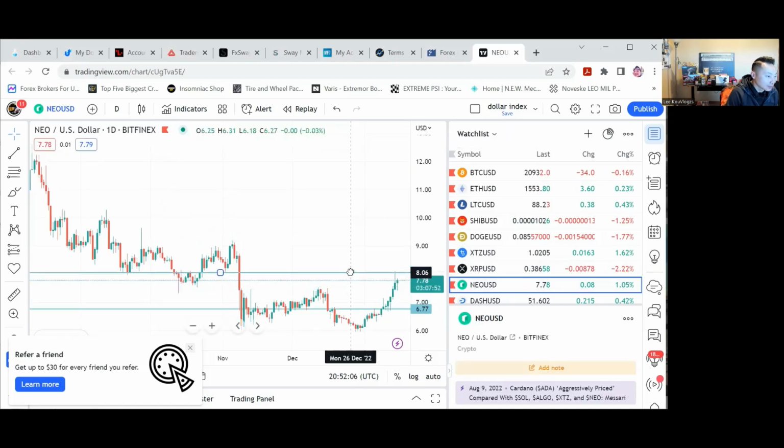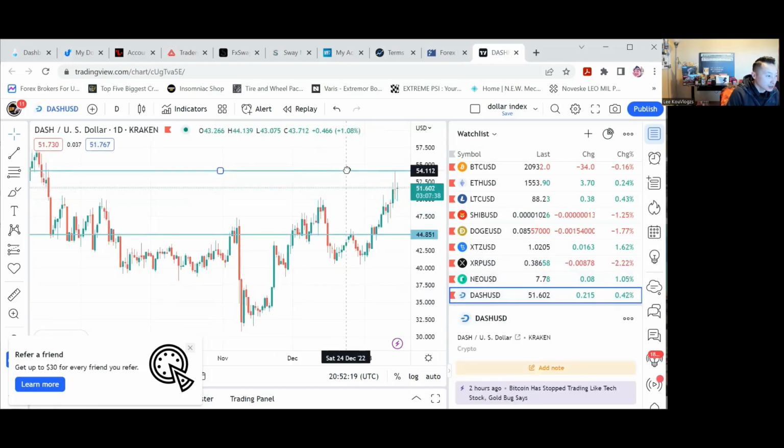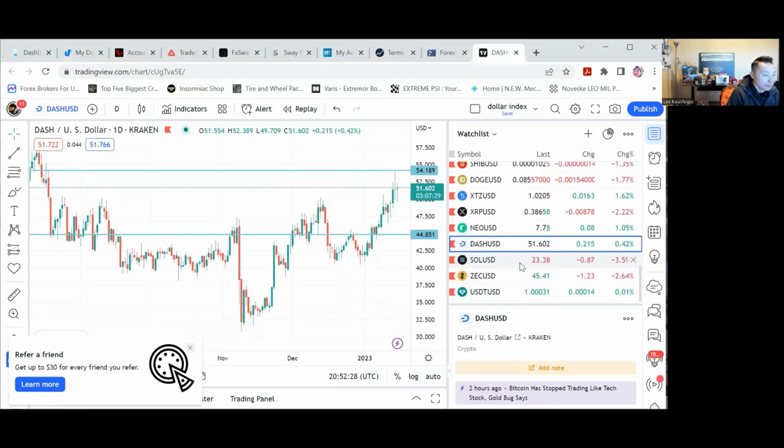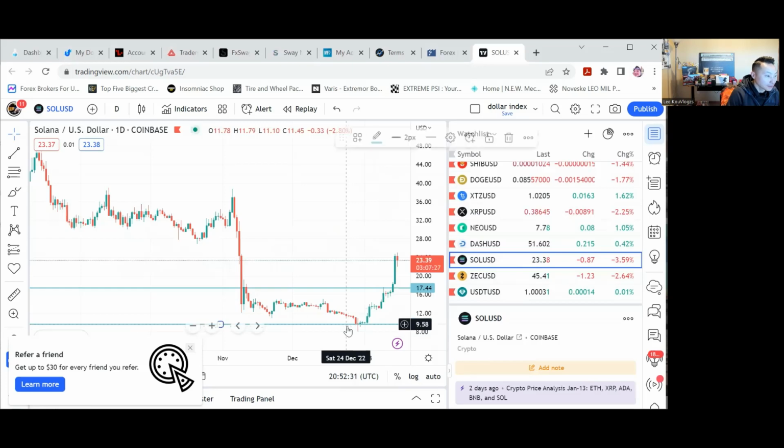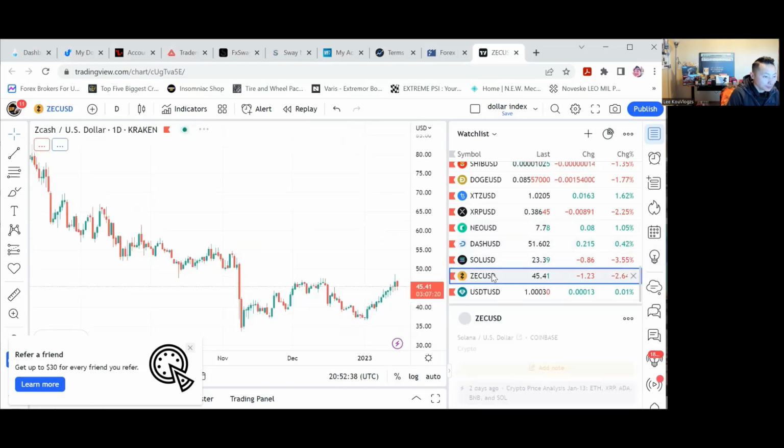Neo is sitting at a peak of $8.10. It's already back under $8, so I'm looking for it to come back down to $7.50 to $7. Dash did not break above 55. It's at 51. Looking to sell it back down to under 50, back to 49 to 47. Solana came all the way up to 25. Looking for selling back down to 21 to $20.